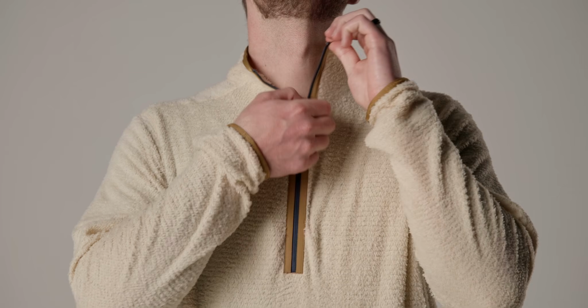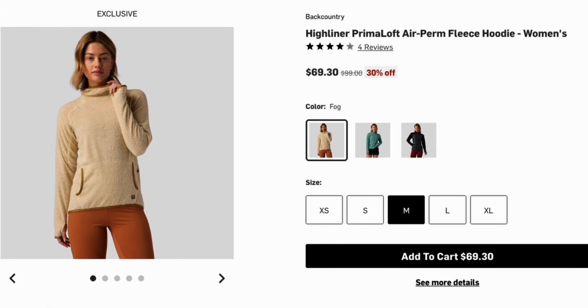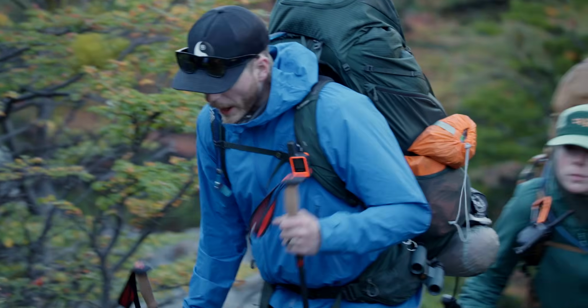Yeah, I like the quarter zip for casual as well. Ooh, yeah, that's kind of nice. Comes in lots of colors too, goes with any outfit. You mentioned you were wearing a shell over it. What were your other layering configurations with this thing?